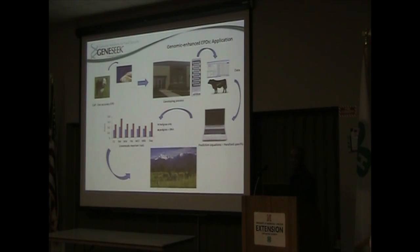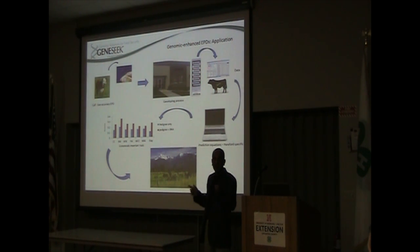Gives you a little bit more detail here. Basically, EPDs are calculated by looking at progeny. It takes time. By the time you get two or three or four or five progeny out of these animals, then you have a very good estimate of what that animal is worth. With genomics, instead of waiting five years, you can almost do it instantly. In fact, there are companies today that take a little biopsy of the embryo, send it to us, and we figure out what the EPD is going to be of that animal before it's even born.